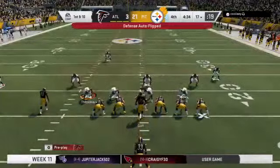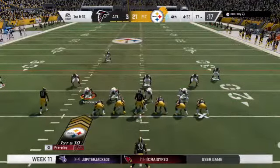Cut. 180. 45. Keep it up, defense. Keep it up, guys.